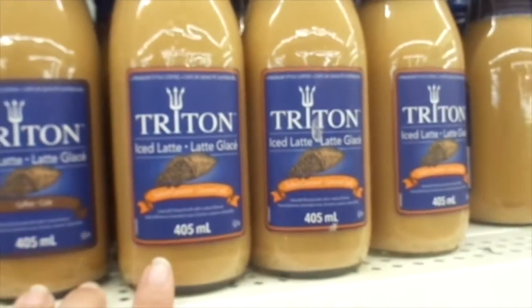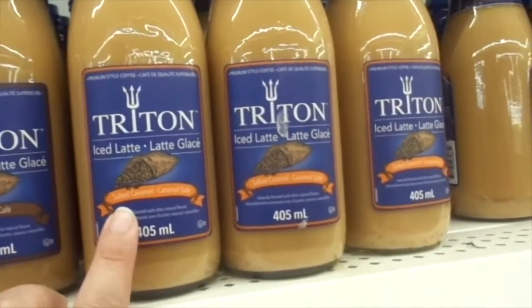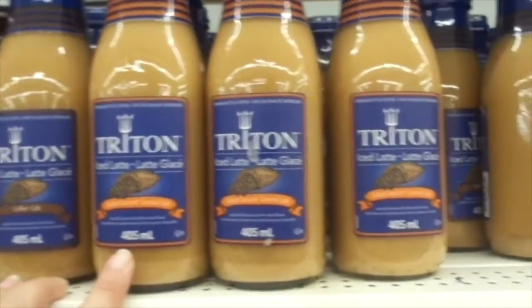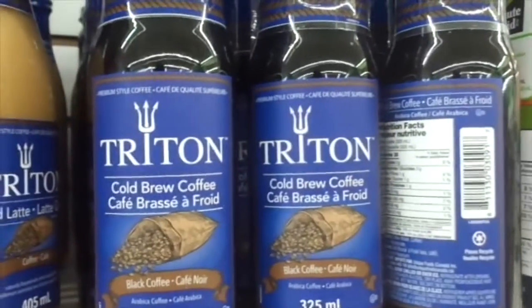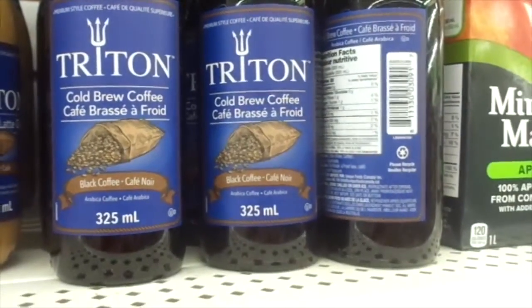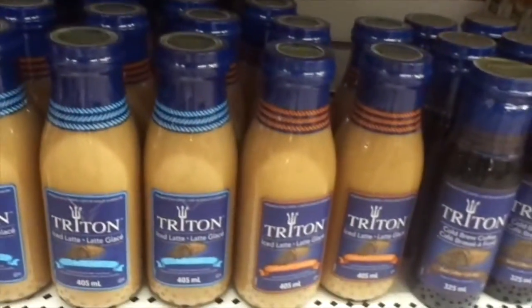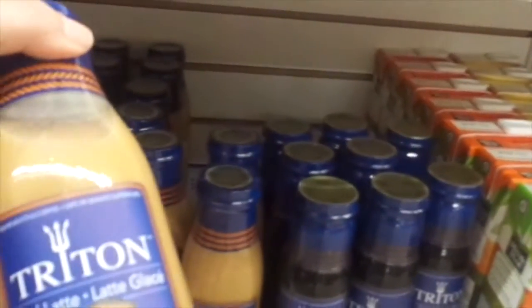These are new. Salted caramel, like an iced latte coffee thing. Cold brew coffee. And this is the mocha. What's mocha? What's this one? Salted caramel. It's the same one.